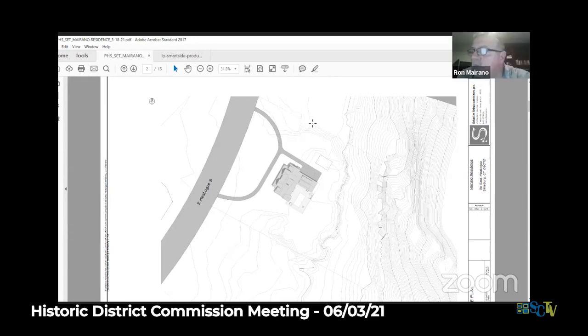Well, the width of the lot at the street level is 235 feet, and then it widens a bit as you go back towards the back end of the property. So I'm looking at the site plan.